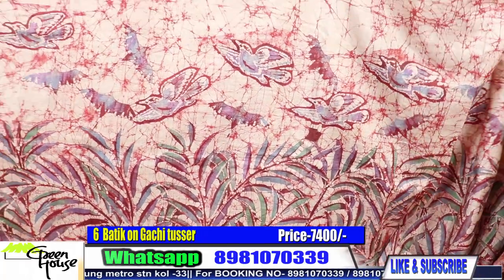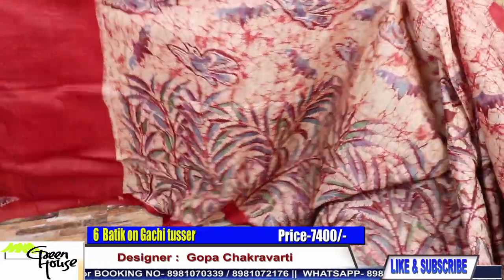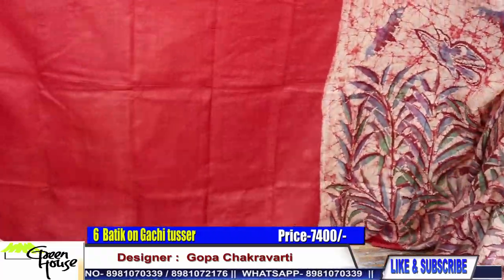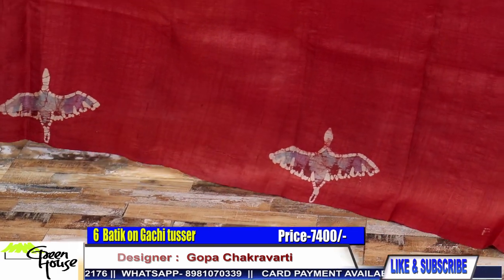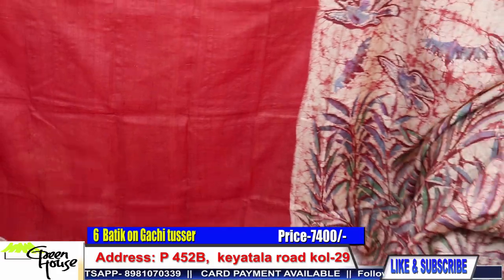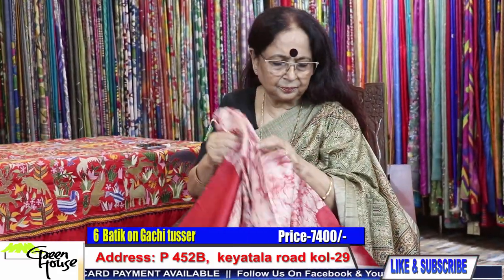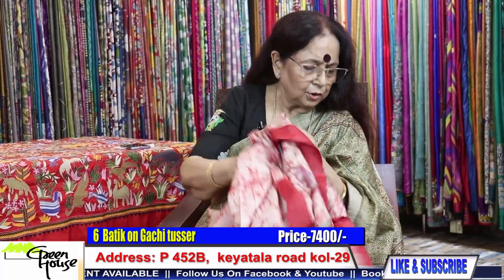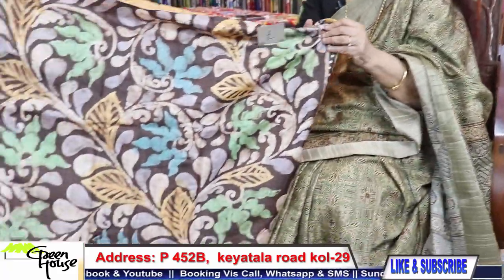And the same deep, bright, rusty red. Look at this. And this is Gachi by Gachi Tusser. This is from Raghunathpur. And going for 7,400. This is a bright one, number 7.